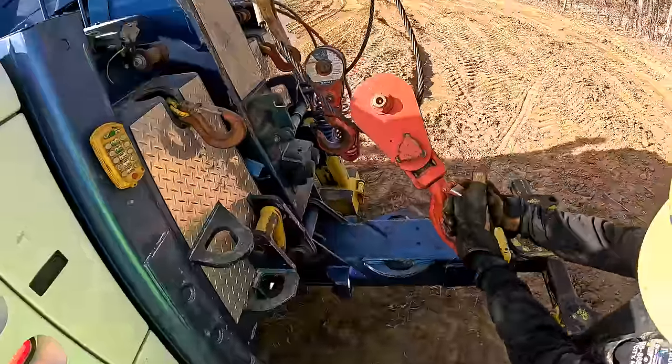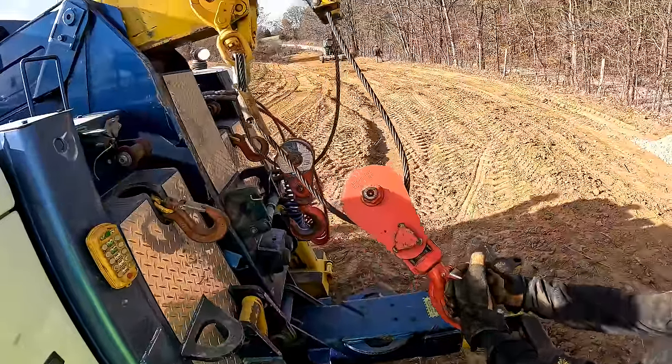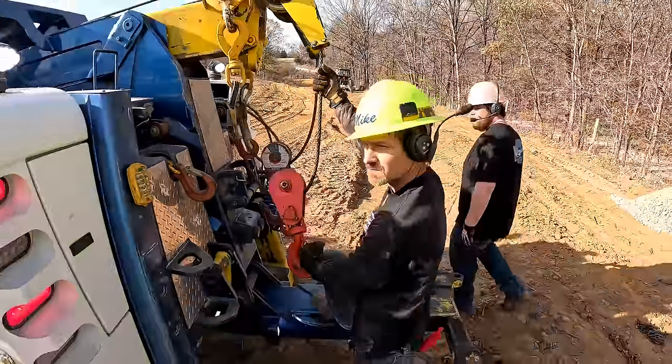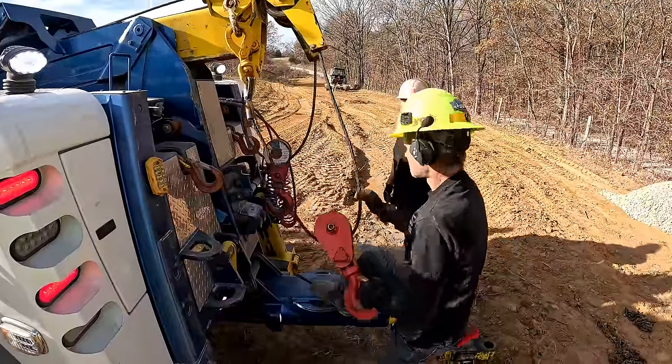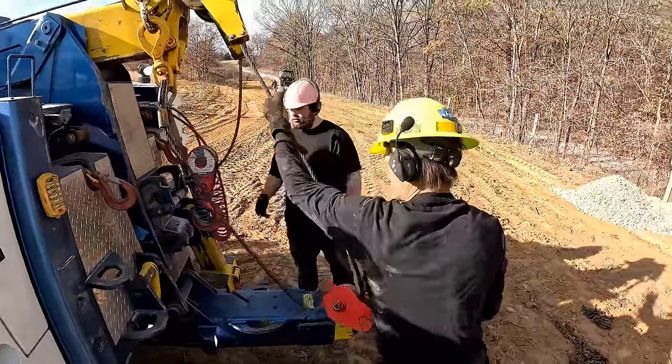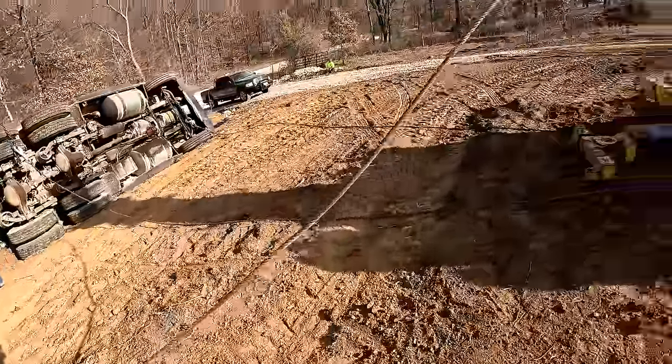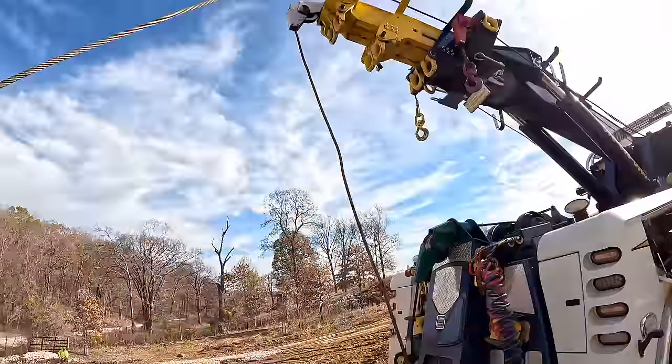You'll have to redirect down here with another snatch block. There you go. Good there.